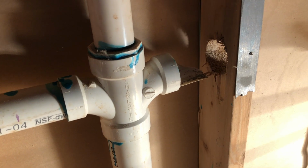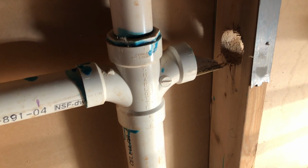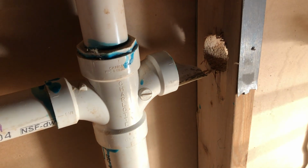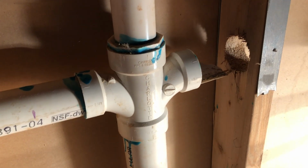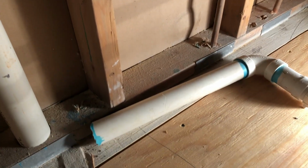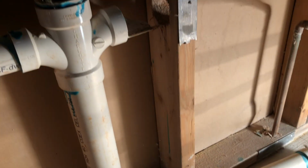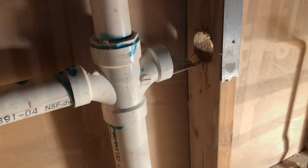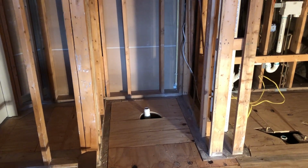Everything that needs to be done before we can put the sheetrock in, like this pipe. When they took out all the sheetrock and everything and removed the bathroom vanities, they somehow broke the pipe. Here's the pipe laying here on the ground. I can probably tackle this one myself, but just something that needs to be done before we can do sheetrock. So this is the update on the master bath.